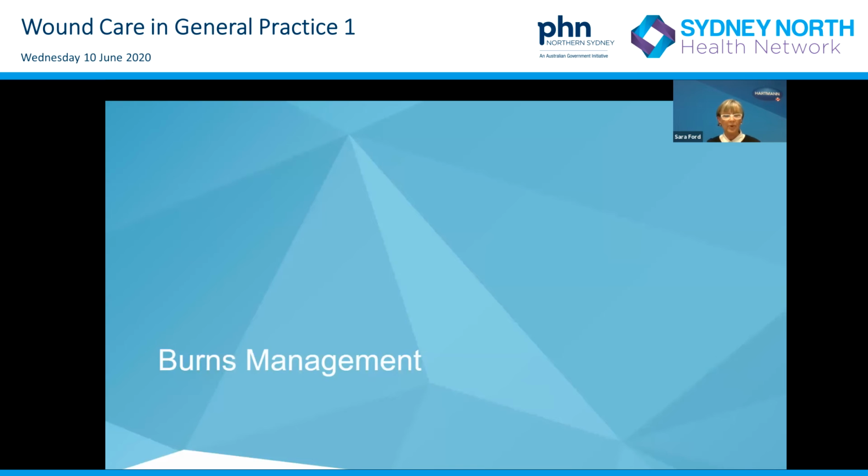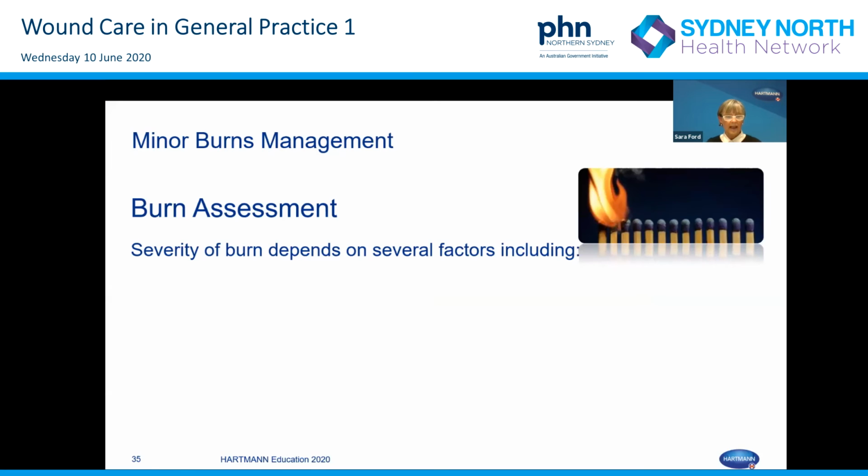Now we're going to look at burns management. Really, we're just covering minor burns here. As we've already discussed, assessment is key to good burns management. The severity of the burn will depend on the size, the depth, the location of the burn, and the age and general health of the victim.